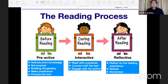And another thing that will happen on the after reading or the reflective stage is what we call the remembering stage. No? Dito inaalala ng mga bata kung ano yung mga nangyari doon sa daloy o buong daloy ng kwento. Again, ladies and gentlemen, these are the 3 basic stages of the reading process. Before reading or the pre-active stage, during reading or the interactive stage, and the last stage is what we call the after reading or the reflective stage.